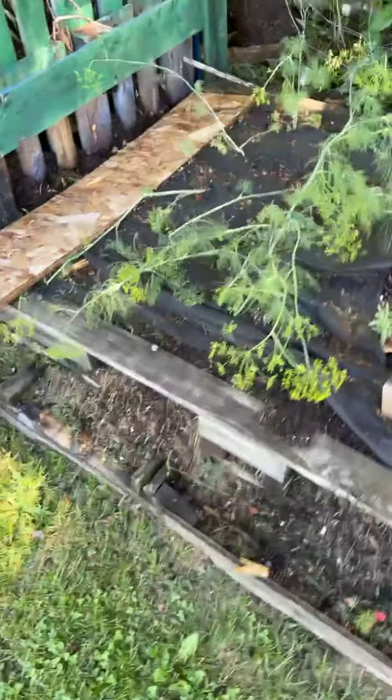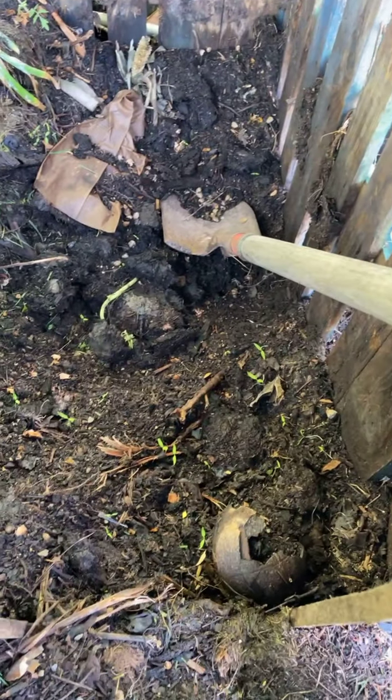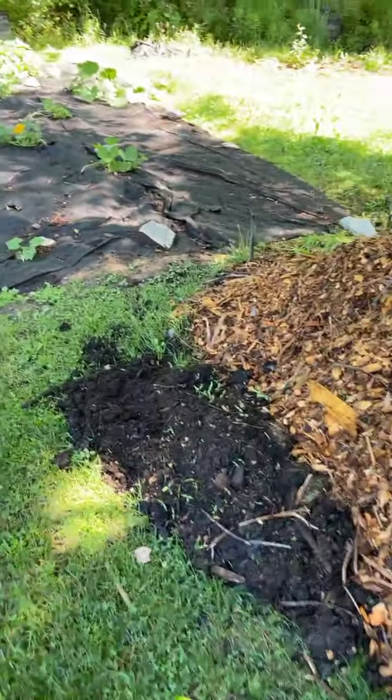Okay, now I'm going to take you to, there's our compost bin. It's doing really well. We actually can get dirt out of this end of it. You can see we've been getting compost out, and it's so good to fertilize your plants and gardens. And then some wood chips that we have to use. Just looking behind me, sorry.